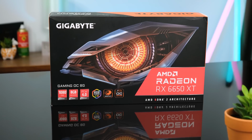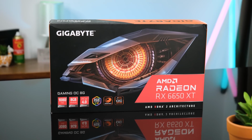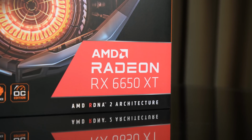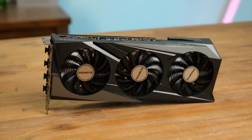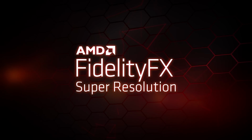And here we have the most budget-orientated card of the 3, the 6650 XT. This 8GB PCIe 4.0 card is designed to target 1080p games at max graphical settings, and the RDNA 2 architecture delivers great performance per watt of power used. And even with this budget-oriented 6000 series card, you can take advantage of yet another AMD performance-boosting technology.